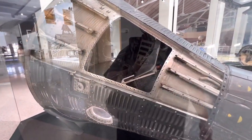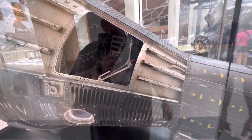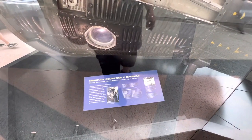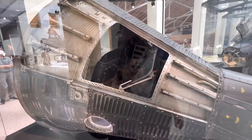Oh, look at that space capsule. Look, only one person fits in that thing, dude. One man astronaut. Look at that space capsule. The Mercury Redstone capsule. Carried chimpanzee Ham to space as part of a project. Oh, it was for a monkey. I put a monkey in space. I did put a monkey in space.